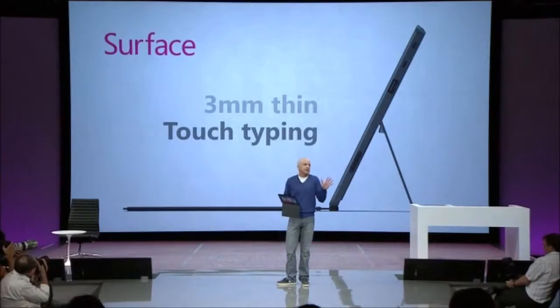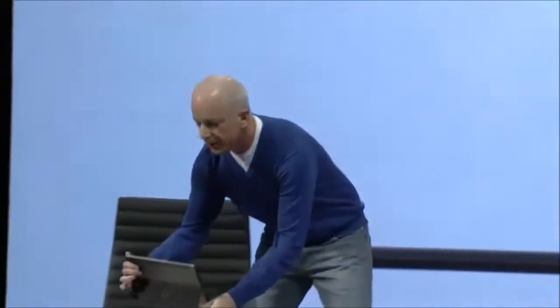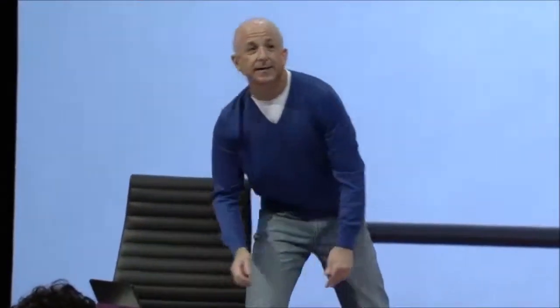Now, of course, the innovative on-screen keyboard in Windows is still there, and you can mix and match. The choice is really going to be yours. Just put them on the table, and you've got a great stand.